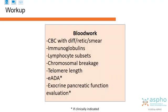The initial workup in terms of laboratory assessments includes a CBC with differential and a reticulocyte count, as well as evaluation of a peripheral smear, assessment of immune function with immunoglobulins and lymphocyte subsets, functional studies such as chromosomal breakage and telomere length, which we'll go into more detail in subsequent slides, and may also include assessment of exocrine pancreatic dysfunction or ADA levels as indicated. An additional workup will, of course, depend on the specific clinical scenario.